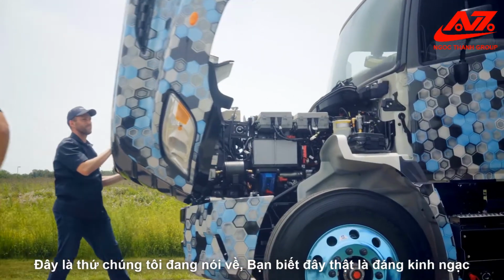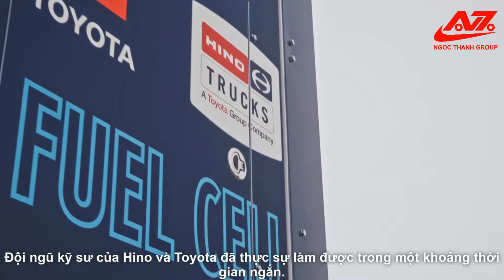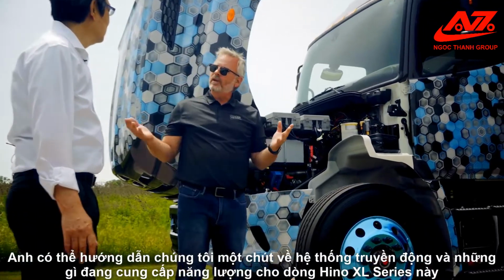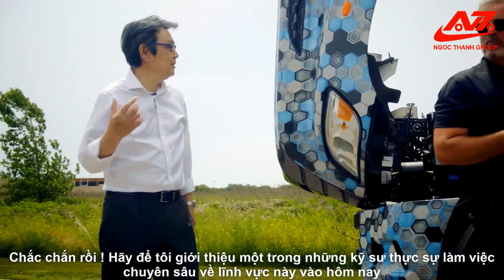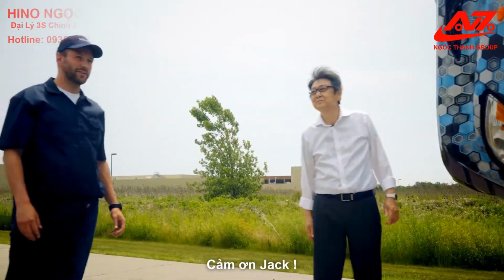As we're talking about, this is 8 short months. It's pretty amazing what the Hino and Toyota engineering teams have done in a short period of time. Could you walk us through the powertrain and what is powering this Hino XL series? Sure. Let me introduce one of the engineers who really intensively worked on this truck. John Sander.